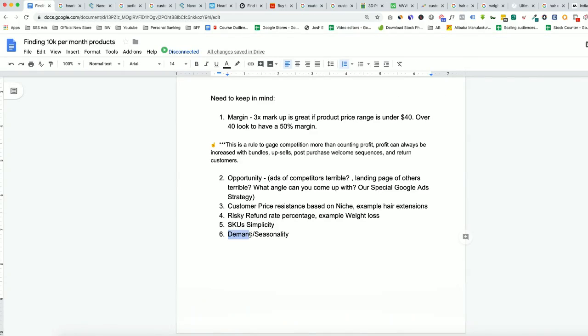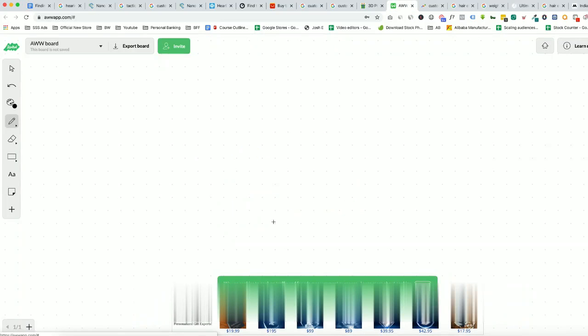So then the next one is demand and seasonality. This is really huge, and I really want to hype on seasonality, because this is obviously where I first started. Seasonality means Christmas, Valentine's Day, Mother's Day, or even winter or summer. So that becomes a blessing and a curse, because if we look at, I'll just actually draw it out.